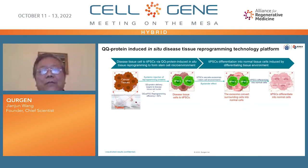So QURGEN actually went ahead and invented a third technology platform, which is called the QQ protein-induced in situ disease tissue reprogramming technology platform. This is the second generation cell reprogramming, in situ cell reprogramming technology. Here, this is a mouse which contains a tumor, and this is the tumor tissue.